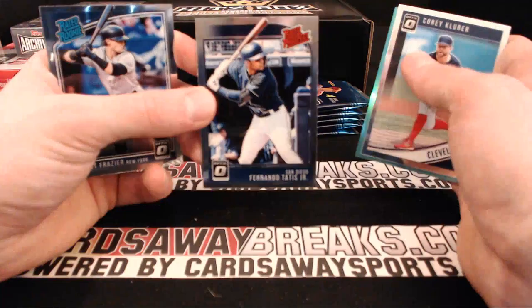Alrighty, last pack of Chronicles. Bowman Best coming up next. Paul Goldschmidt, Garrett Cole, filler. Bartolo Colon, $9.99. Trea Turner, Jeury Solarte. Beautiful. Here we go. Bowman Best.